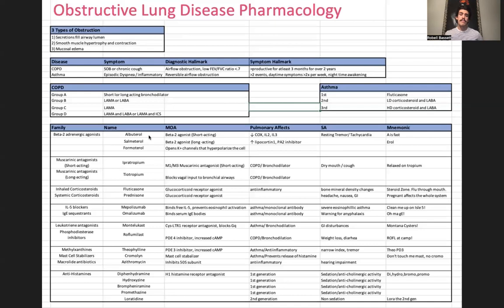Now we're diving into the muscarinic antagonists. These are the guys that we are using for group B, C, COPD. These are the muscarinics. And what we're thinking with the muscarinics, the mnemonic for Ipratropium and Tiotropium is we're just relaxing and chilling and doing some IV tropium, you know, just relaxing. We're just antagonizing the muscarinic receptors. We're not hitting the vagus nerve. The mnemonic is relaxed on tropium. We got Ipratropium and Tiotropium.